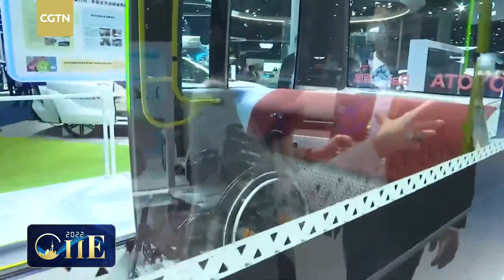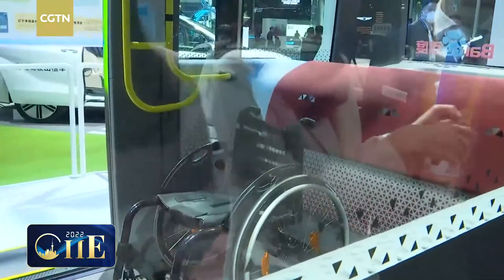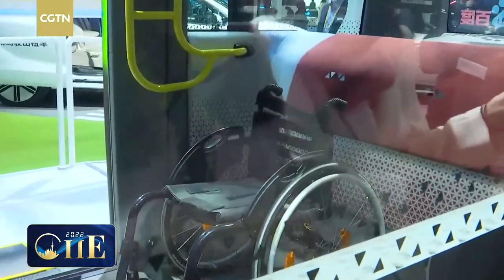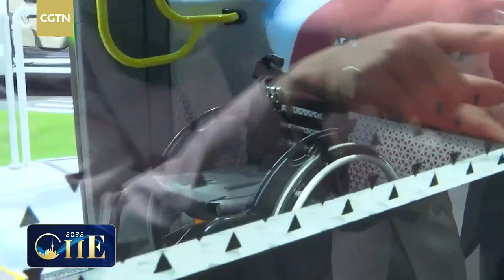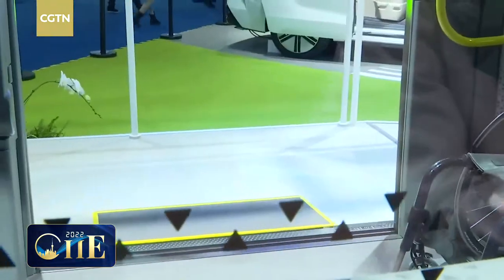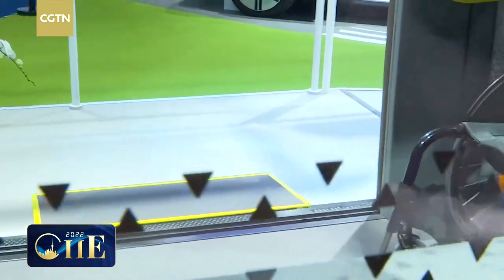So this can also help disabled people get on and off more easily, not just meet our daily needs. Yeah, we can see there is a little platform over there. You can provide a pathway for the wheelchair. Yeah, more convenient. And what about that one?